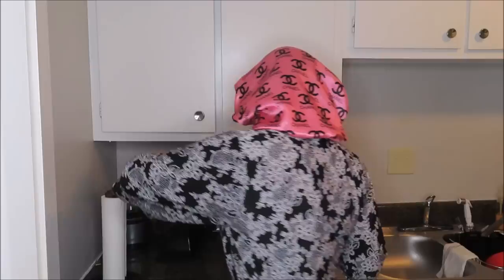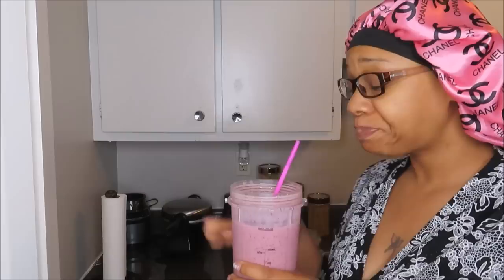Now, to sweeten it up, I can put another banana in here. I don't add honey or sugar and all that type of stuff to my smoothies, y'all. So just to sweeten this up just a little bit, I may have to add two bananas instead of one. Yeah. But anyway, I do have a quick review that I am going to throw into this vlog. So y'all just keep on watching and stay tuned.